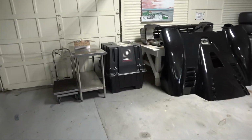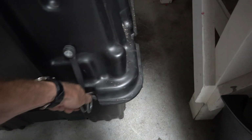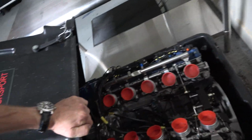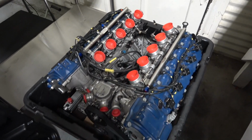So fortunately, over here in this box, I will open it up. This is the motor that was at Legacy Autosport that Butch Meyer, who is the grandson of the famed Louis Meyer, has taken apart and resealed for us at Genius Garage.